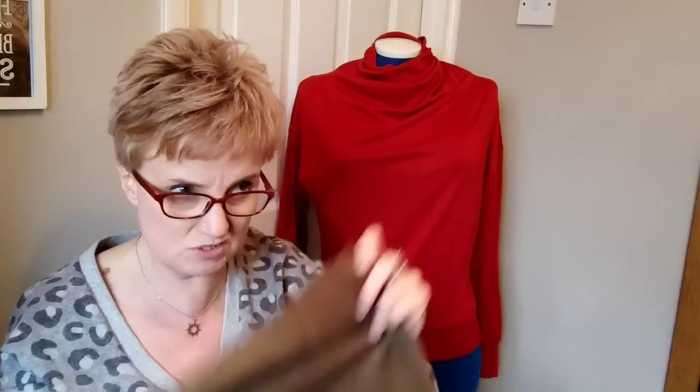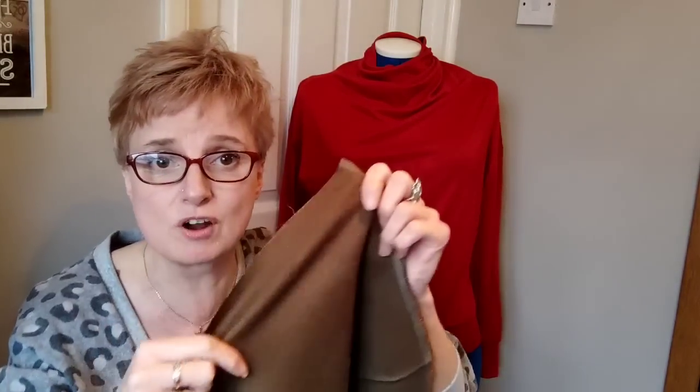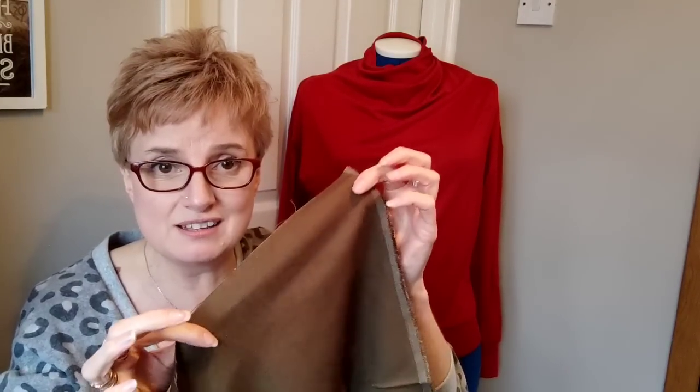And this is a stretch, a stretch linen viscose is the best way I can describe it. It has actually got a really nice amount of stretch there, which I think will make it incredibly comfortable to wear. It's very soft actually, so silky.